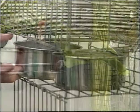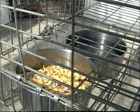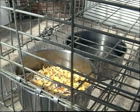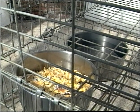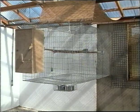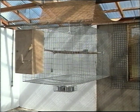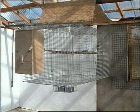The DIY alternative seen here, in the shape of a suspended wire basket, is a cheaper but no less effective alternative. Note, the access is cut in the floor smaller than the bowl itself, thereby preventing the birds from overturning the vessels and dumping the contents out of reach on the floor below.